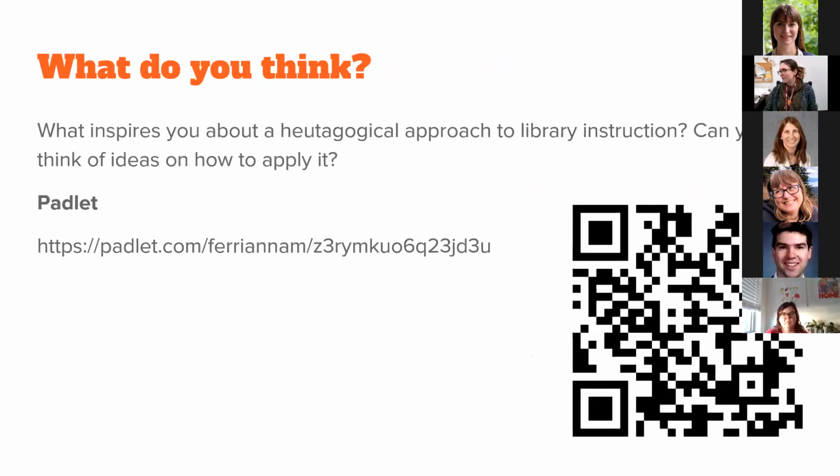And finally, I want to add this into the chat here. A Padlet that I have set up that should allow you to actually participate in sharing some ideas around what Heutagogy might look like in library instruction. So please jump on in there, and also feel free to chat with me about what might be of interest to you in this area. Send me an email. I'd love to hear from you.